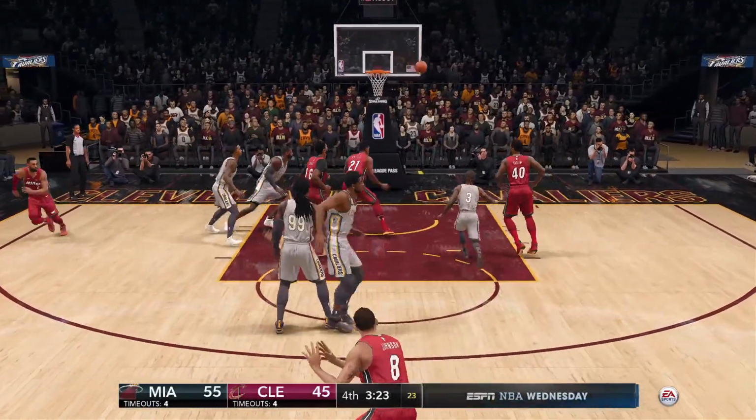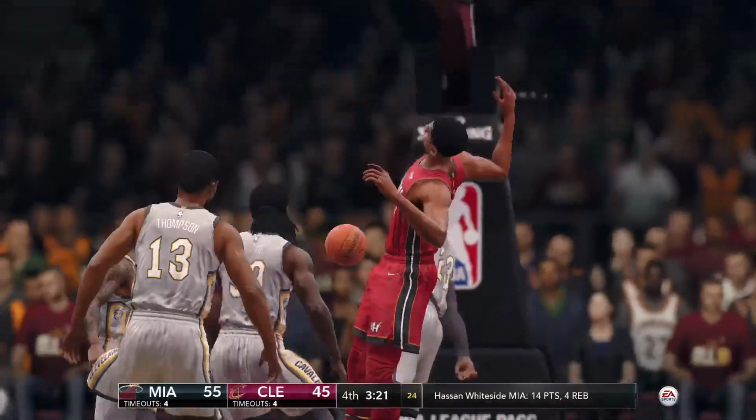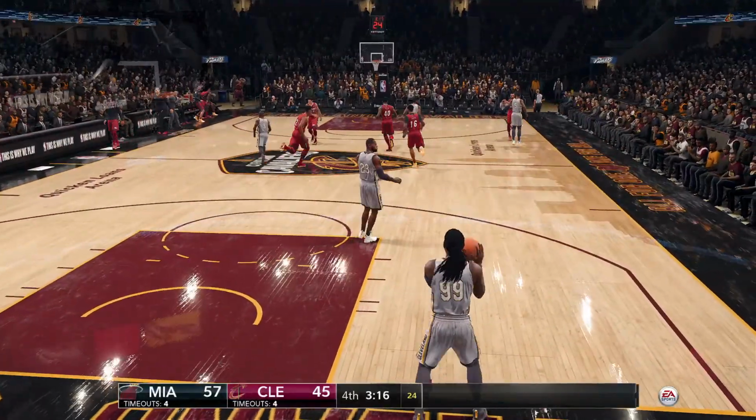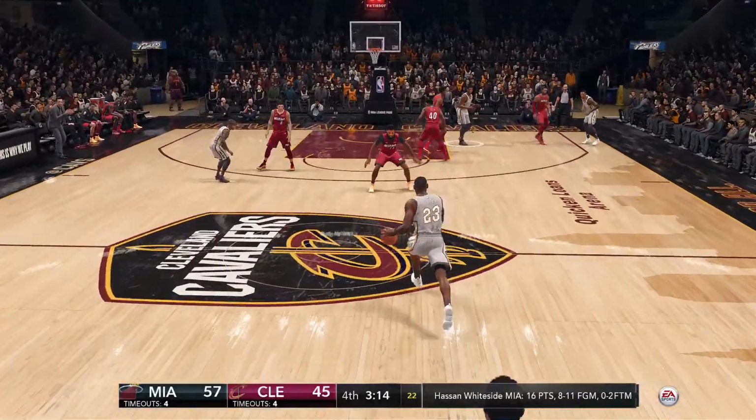At the rim, unable to flip it in. Great offense. Oh, that's a devastating dunk in his face. Poster! Oh, my goodness. What a dunk.